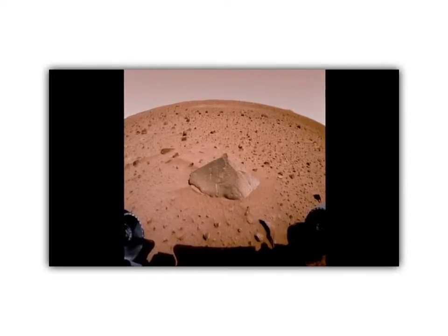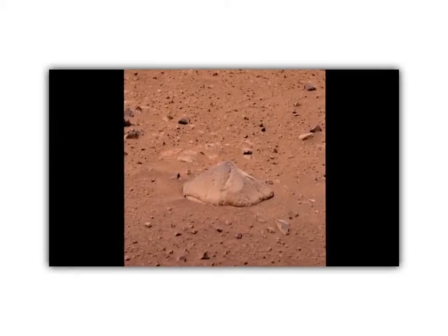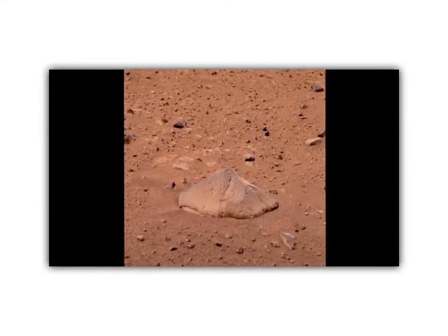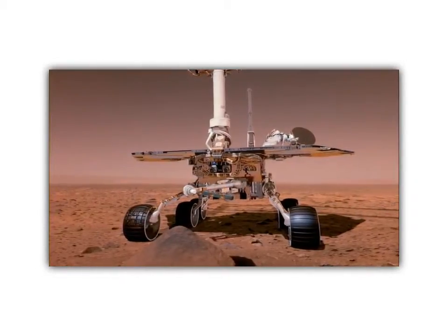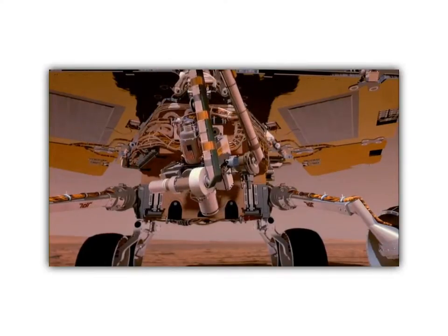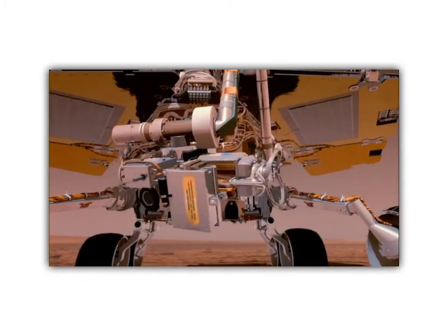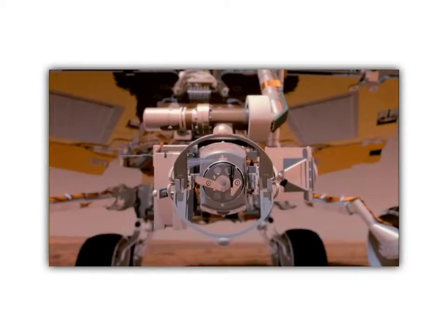When a rock sits on the surface of a planet, it can undergo what's called weathering. When it's exposed to sunlight or humidity or wind, the surface of the rock can be modified and the evidence of how it formed can be destroyed. So to get to the clues you need, you have to get inside the rock, below the weathered surface. The key to understanding Adirondack was the rock abrasion tool. The RAT gives us the ability to grind into a rock, exposing the unaltered evidence inside.